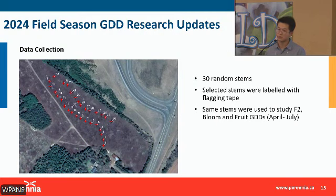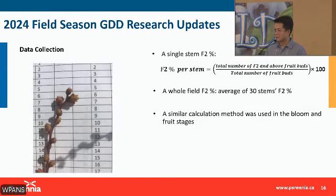We studied the F2 development. We studied the bloom progress. We also did the ripening fruit. So for the calculation, we used the same formulation for bloom and fruit as well. Like how you did your F2 percentage counting, you go in there, pick a stem, count a total number, and you know how many are in F2, you do the percentage, and you average all 30 stems from the field. That's how we got the percentage of F2 on a day we visit, and we continue doing that.